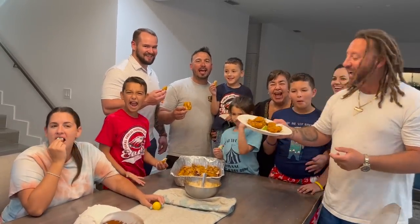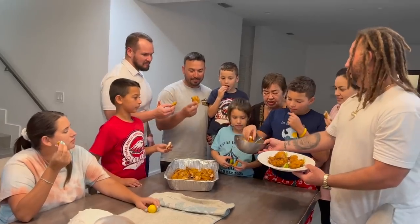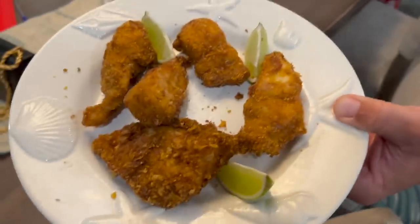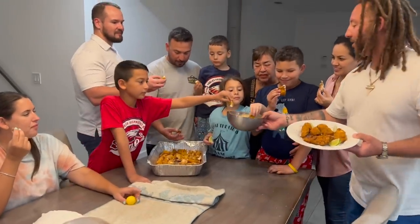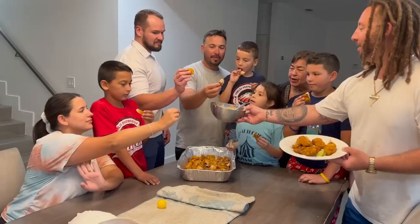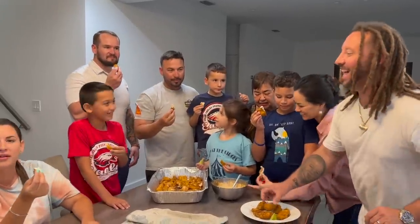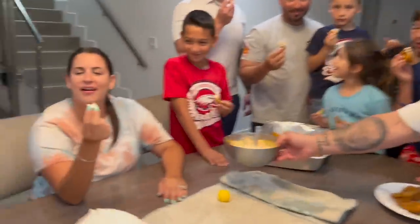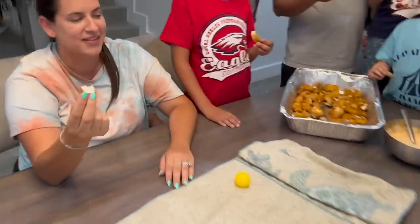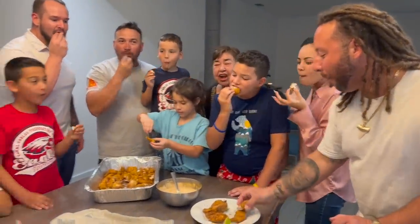All right, guys, everybody, take a piece of fish. Look how flaky the mutton snapper came. No double dipping. Look at that, crunchy. Everybody take a dip in the sauce. A little dip, mutton snapper in the sauce. Everybody got a piece. Someone is green. Everybody got a taste. Cheers.